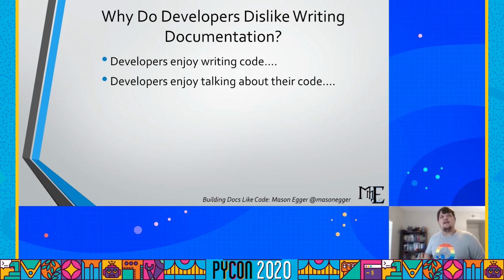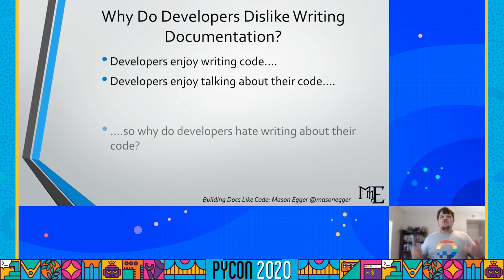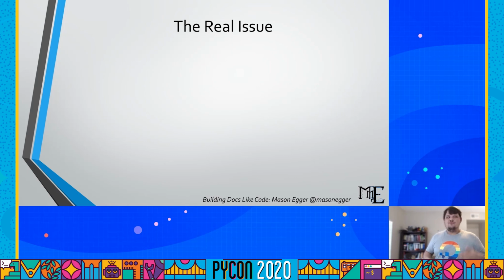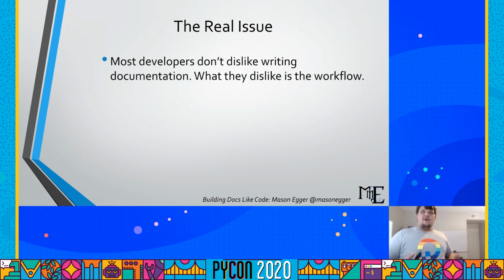The hallway track at PyCon is full of people just catching up and talking about their projects and doing all of that. So developers enjoy telling people what they've done. So why do developers hate writing about their code? It literally is just a way of talking about your code, except instead of it coming out of your mouth, it goes onto a piece of paper. And this helps us to realize the real issue. And that is, most developers don't dislike writing documentation. What they really dislike is the workflow that they are forced into to write this documentation.